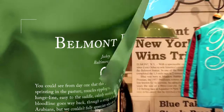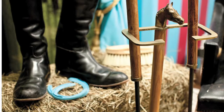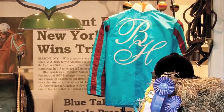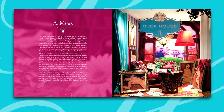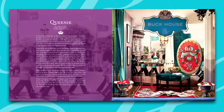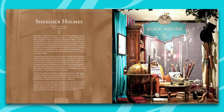We went to Belmont because we needed to rent tack. We needed to rent a bridle and a saddle and hats, etc. We ended up having racing silks made for Buckhouse with our logo and the magenta and turquoise stripes on them. When I came up with the idea of actually creating an imaginary character to fill the window and to create an environment around that woman's personality, the windows took on a life of their own.